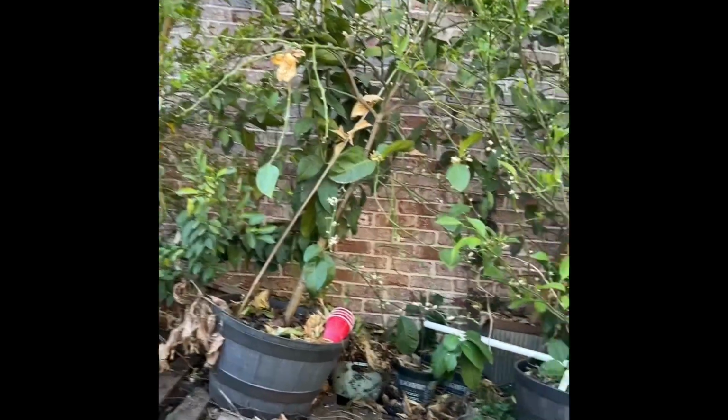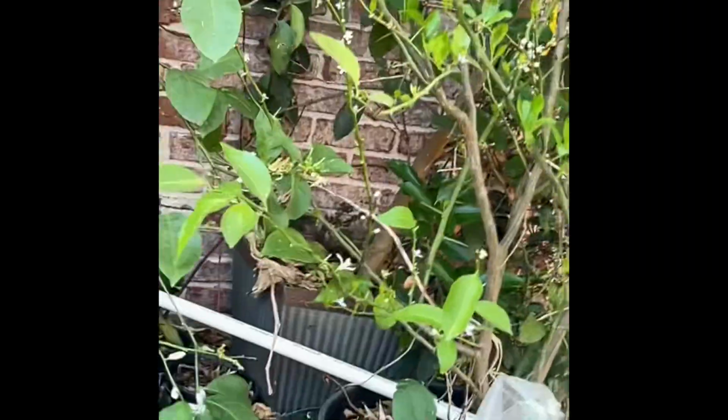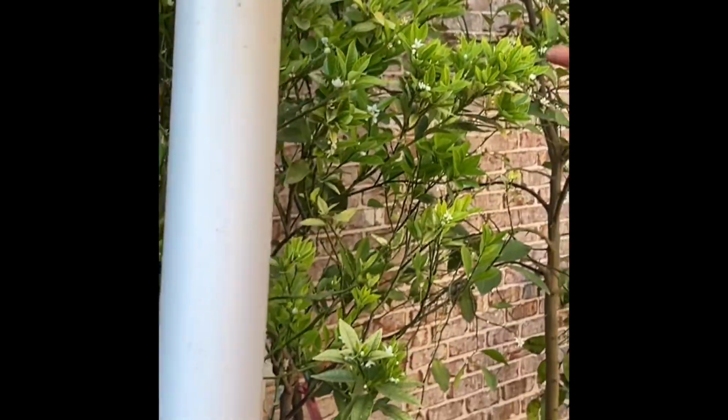This one is tangerine. Oh man, look how much blossom. It tastes just like the tangerine. Look how much blossom on this tangerine tree. I have to zoom in on this. And this is the Meiwa kumquat. Yes, I talk about it, oh my, you don't have to go crazy. Don't go crazy. It's alright.